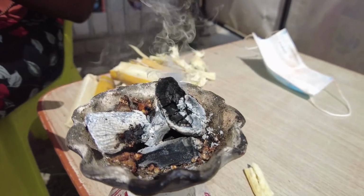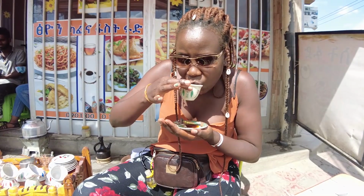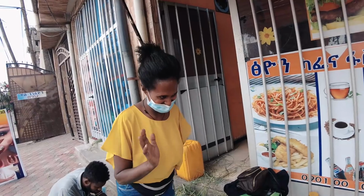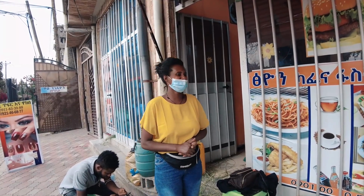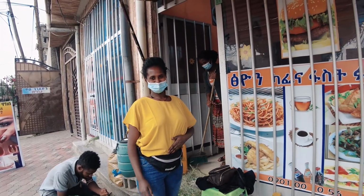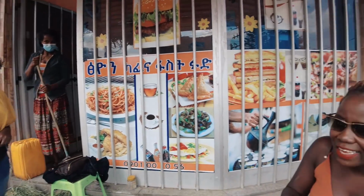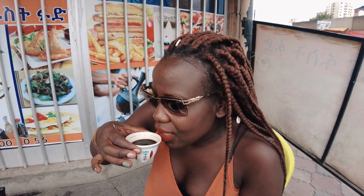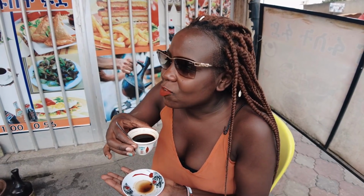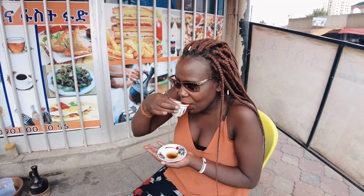Oh, so what are they burning here? Incense. Oh. She's the queen here. Fikirte is the beautiful lady who made this beautiful coffee ceremony for us. Yes. And what do you think about Fikirte's coffee? Fikirte's coffee, betan kucho. Better good, Gomez. Betantro. Yes. There you go.